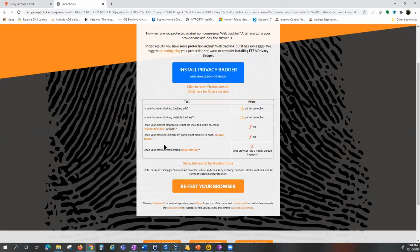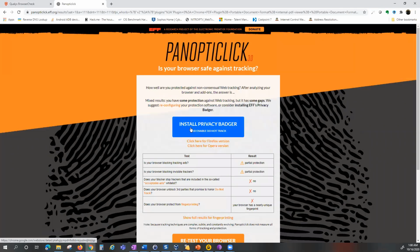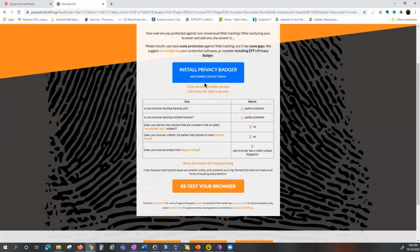It's not doing that either. Does your browser unblock third parties that promise to honor Do Not Track? Yeah, it is not doing that either. So does your browser protect you from fingerprinting? That is not. So pretty much this browser is revealing a lot about us when we go online, taking care of our business. But in order for us to go over this, we can install Privacy Badger, and then Privacy Badger will be able to limit the amount of information that we are revealing about ourselves.